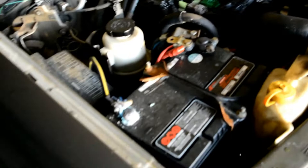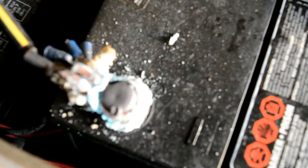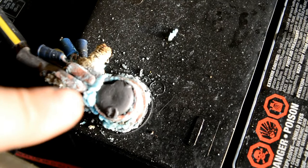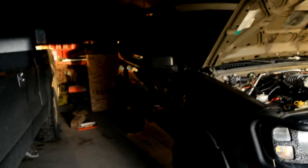Battery's got to come out. Look at the corrosion on that. Nasty. You can see it's melting the battery terminal there. Let me get this thing to focus. There we go. Yeah, see, it's actually melting the battery terminal because of the poor contact. So that's got to get replaced. Terminals have to get replaced. Battery's got to get replaced. So that's got to happen first. Then after that, we can start driving it and do other stuff to it.